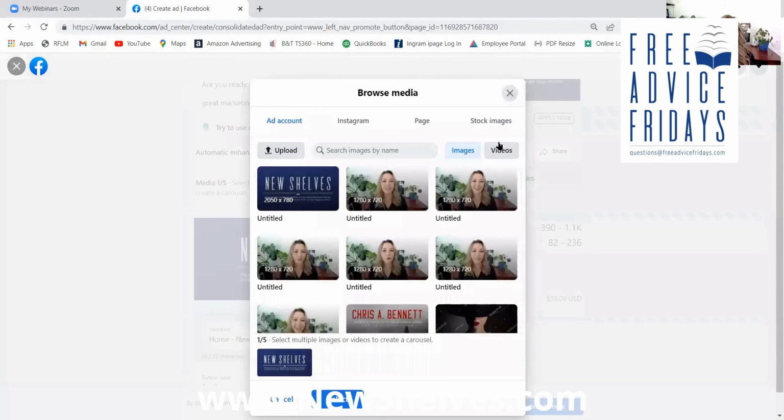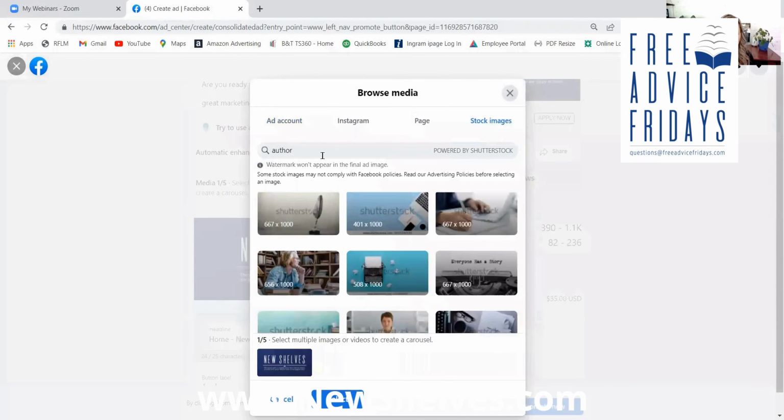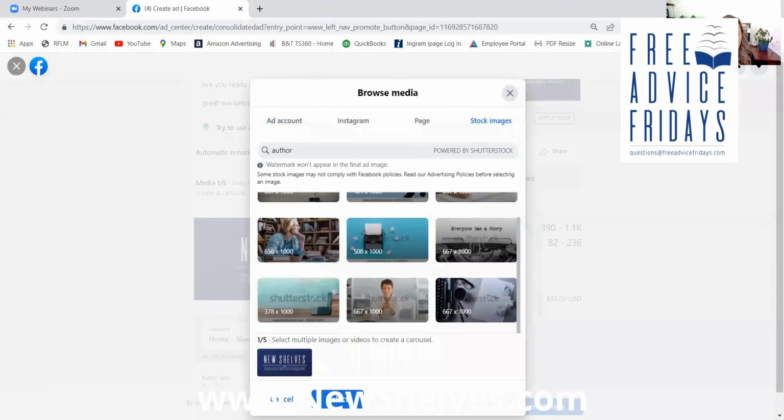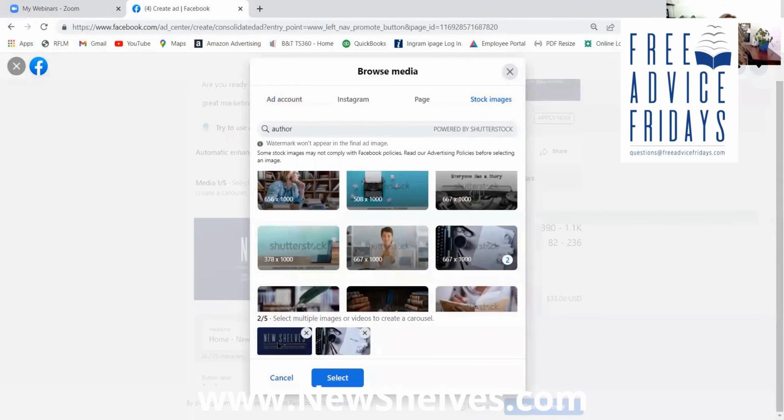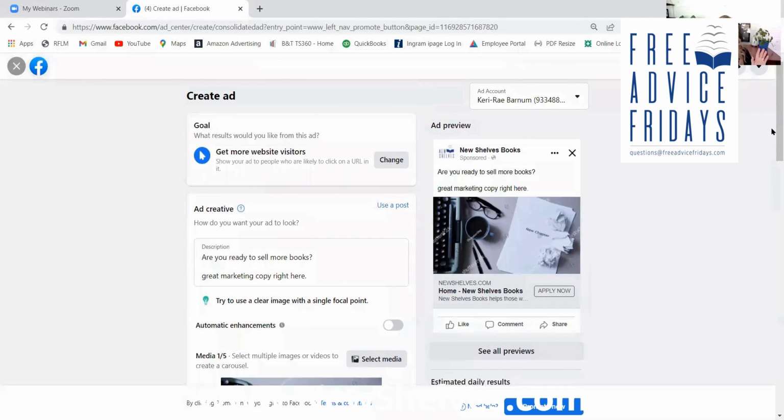For me, that may look like using a stock photo here, and maybe I'm going to just type in author. Maybe I have my own stock photo, but I can use theirs as well. So maybe I want to use this typewriter, or maybe this person. Again, we are trained to look for images. That is what people are drawn to. So I highly recommend that you at least try stock imaging when you are running an ad. Let's say I want to do this one. New chapter. So again, it looks kind of like something that might draw the attention of people who are writing and selling more books. Who knows? And you can look for more exciting things, but in the interest of time.